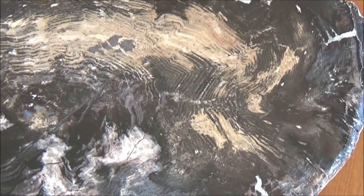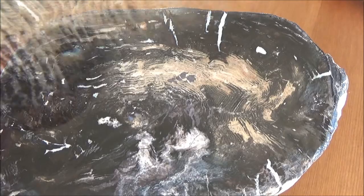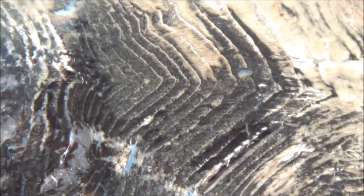In my opinion, it's the variety of species that are not commonly found in other localities that makes the Sweet Home Petrified Forest a special place. We have one more piece from the same area. Even though the microscopic structure is preserved only in a few spots, the growth rings are clearly visible.